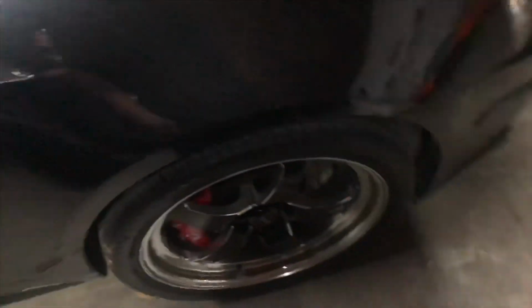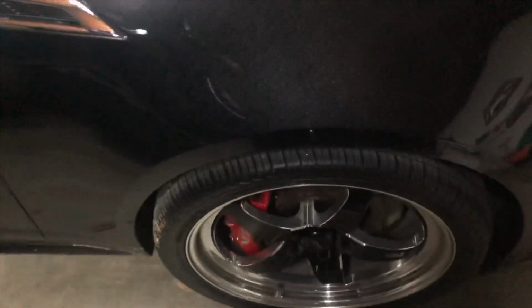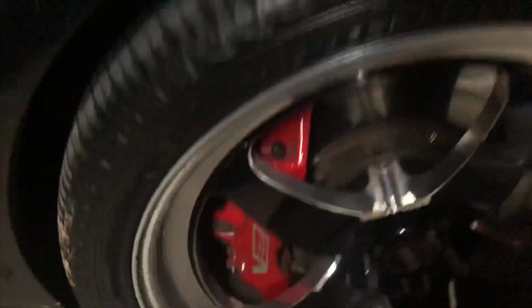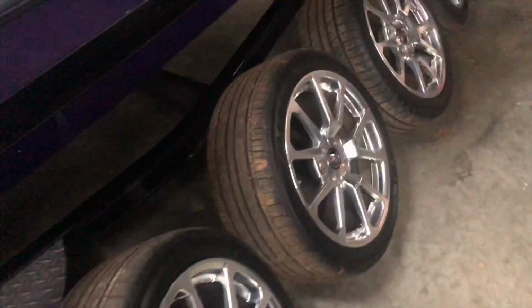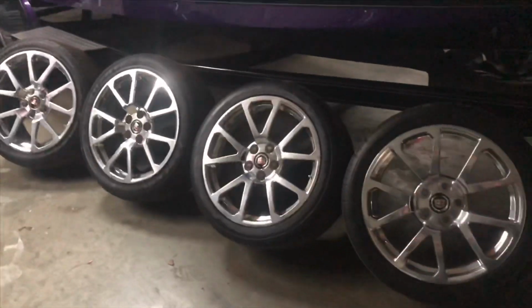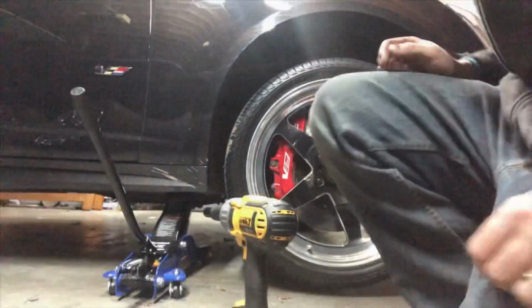I'm gonna take these wheels and have them sent off and see what's going on. I don't know if it's something in the wheel or these valve stems, but we're gonna get it fixed and have them back on. Probably gonna drive around daily with these wheels here because they're just more comfortable. But when we go to the track or go to car shows, we'll have those on.